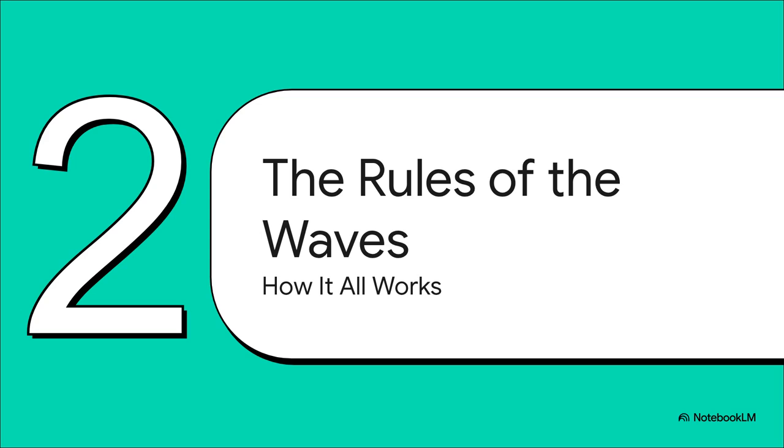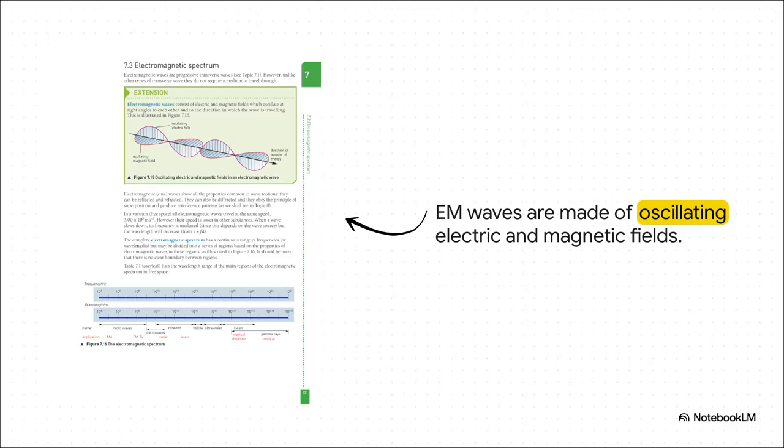So, what really makes a radio wave different from a gamma ray? If they're all part of the same family, what changes? Well, it turns out they all play by a very clear set of rules. So let's get into the physics of it and see what makes them tick. At its very core, every single electromagnetic wave is this cool little dance between two things, an electric field and a magnetic one. Notice how they're waving or oscillating at perfect right angles to each other, and also at a right angle to the direction the wave is actually traveling. It's this beautiful, elegant structure that lets them travel for billions of miles through the total emptiness of space.